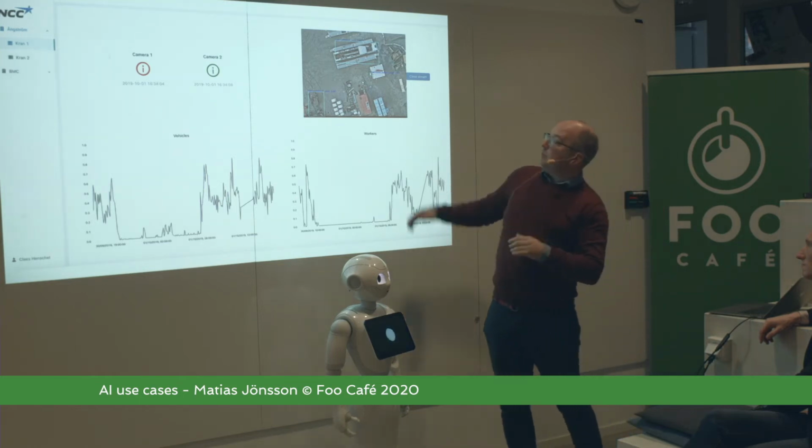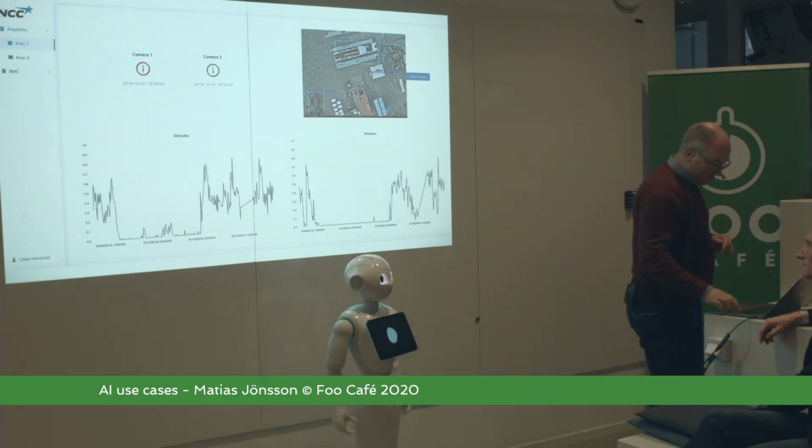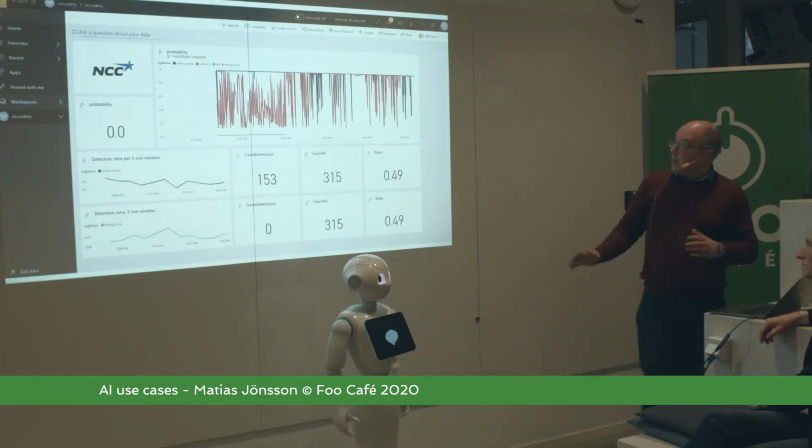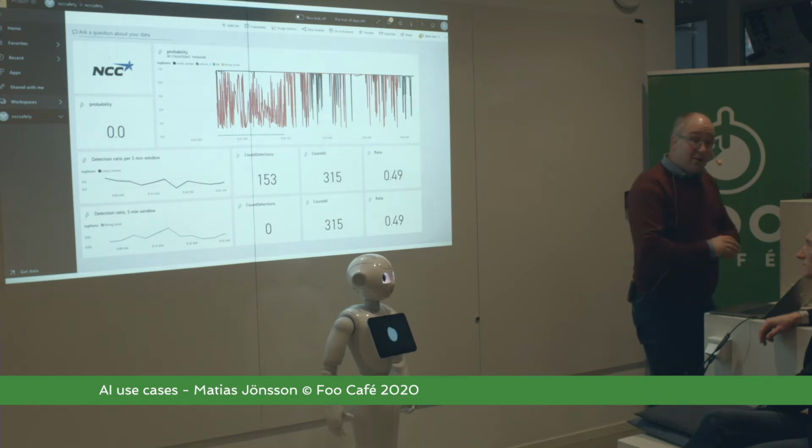Yeah, and the real-time dashboard, first version, so it doesn't look very nice. We also have a Power BI version of that same thing. Okay. Any questions on that?